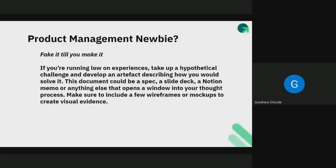So now, if you're running low on experience, pick up hypothetical challenges. Develop an artifact describing how you would solve it. This document could be a spec, a slide deck, a Notion memo, or anything else that opens a window into your thought process. Make sure to include a few wireframes or mockups to create visual evidence. So you should create a hypothetical challenge and describe how you'd solve it. Now take the hiring manager through your step-by-step process on the hypothetical challenge.